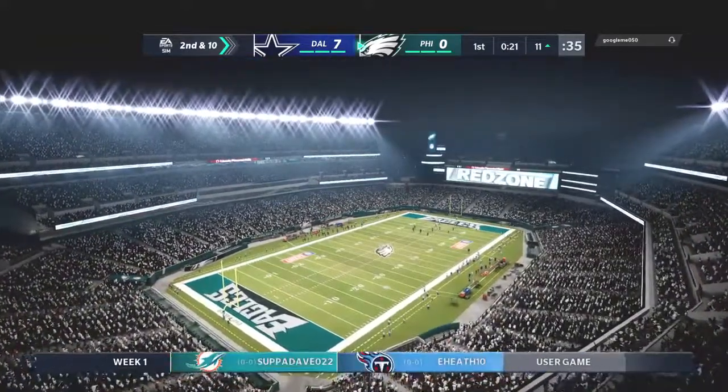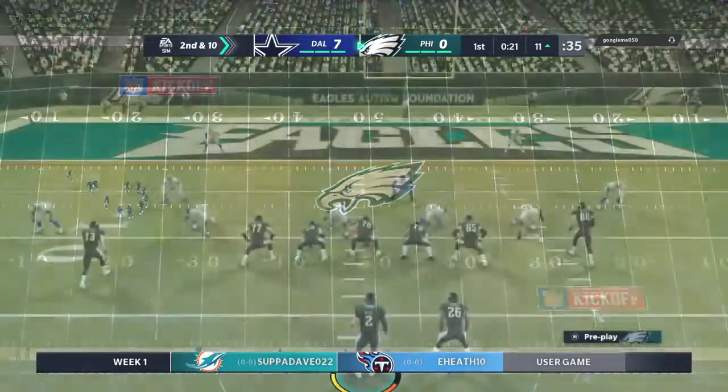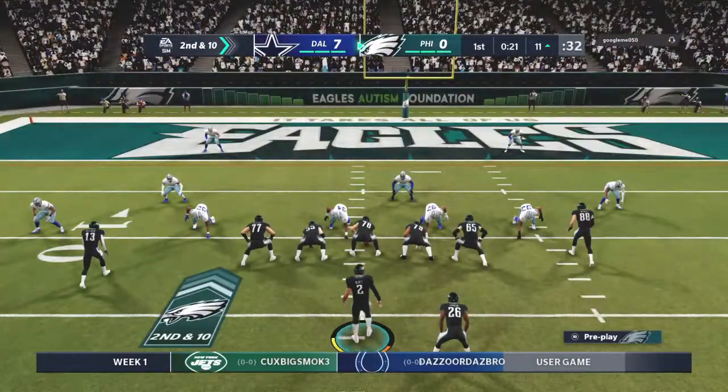So much for the best laid plans and best designed plays. That was good coverage along the sidelines. No place for that one to get in there. It sails incomplete.